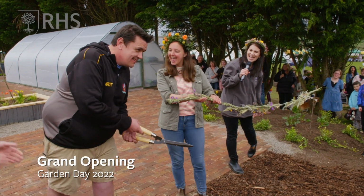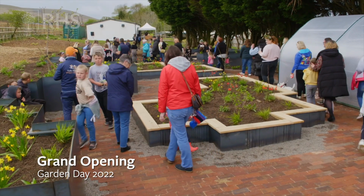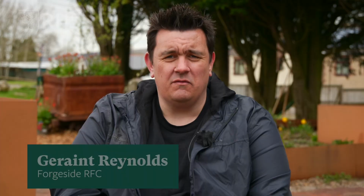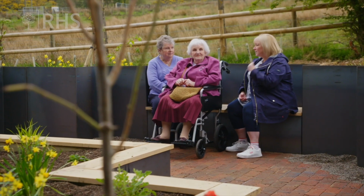It's just so wonderful to see how much the community have really taken ownership of this space and have really started developing it and making it their own, which is exactly what we wanted. It's been fabulous having the community garden here. The community have now got somewhere where they can come and grow fresh fruit and veg and meet and relax, listen to the birds sing and might read a book.